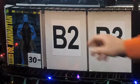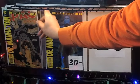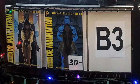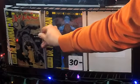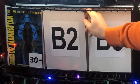There is a copy of Before Watchmen, the Dr. Manhattan story here. This is the full set, 1, 2, 3, 4. Near mint plus. All first prints, written by J. Michael Straczynski, and Adam Hughes provides the covers and the interior artwork, which you never see. So Adam Hughes covers and Adam Hughes interior artwork, Dr. Manhattan from Before Watchmen. I've been DVRing the show and I still haven't watched it yet, but I hear great things about it. Before Watchmen, Dr. Manhattan, great stuff.